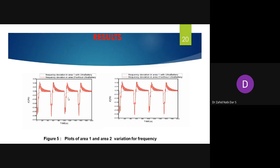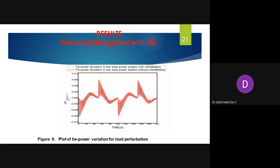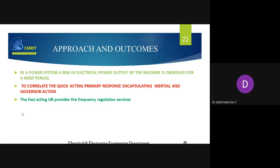Now we will see what happens to the tie power deviations with ultra battery inclusion. Same thing: the red graph is with the step load disturbance without incorporation of any device. But when we incorporate the ultra battery, the deviations get reduced, the response is smoother, and the power system reaches steady state much faster. So this is what was needed with the ultra battery.